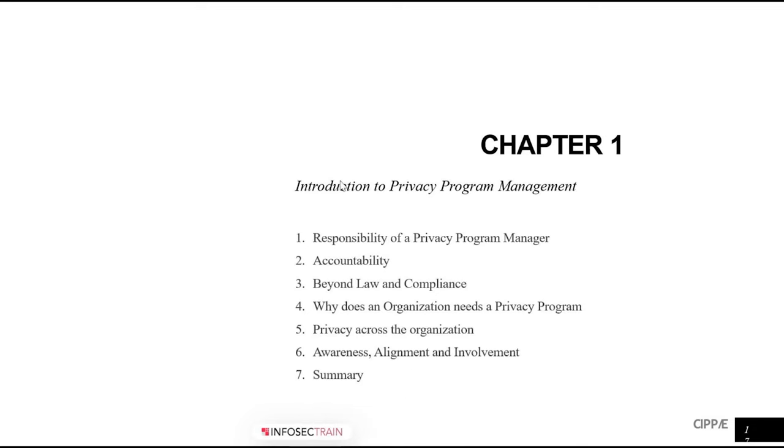All right. Chapter one is the most foundational topic, Introduction to Privacy Program Management. So what are the responsibilities of a privacy program manager, and what accountability is there as a privacy program professional in an organization for implementing a data privacy program? Why should you look beyond compliance? This has been a hot topic ever since many data privacy laws are coming around the world. Everyone is looking only from a compliance perspective, yes, of course, the penalties are really staggering.